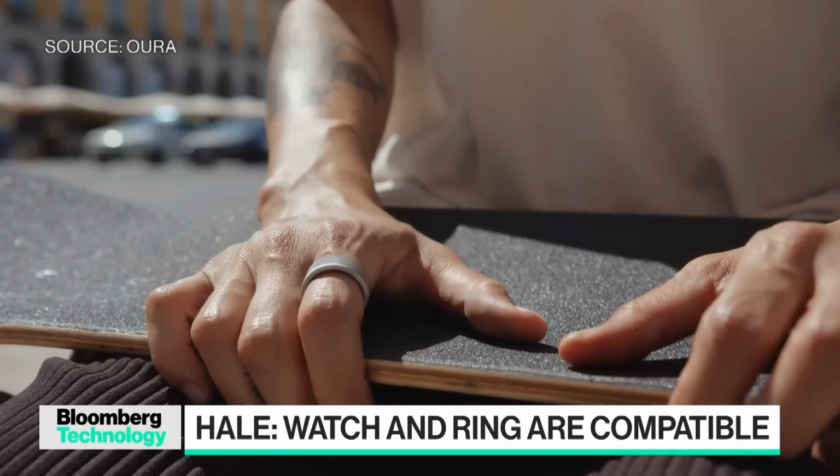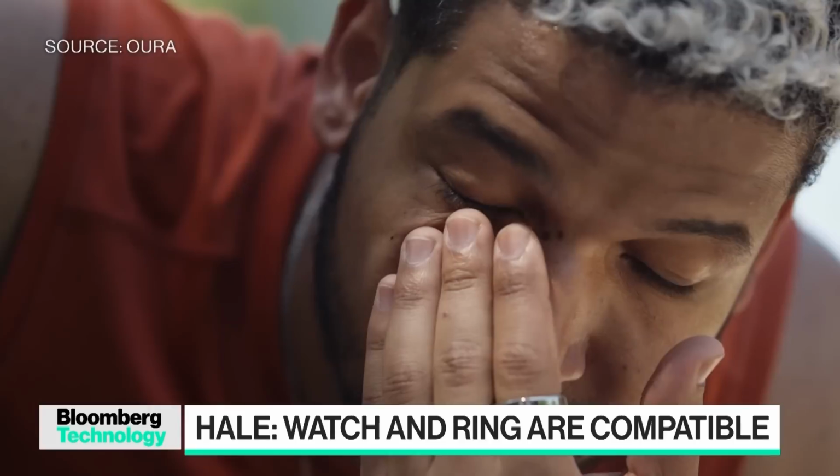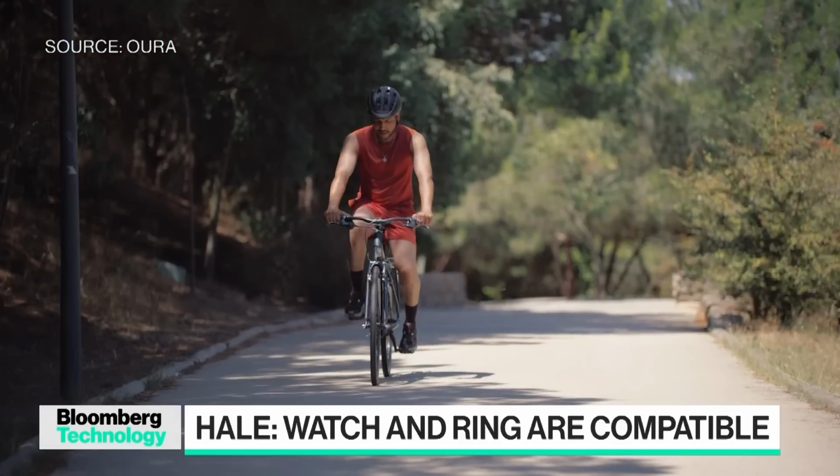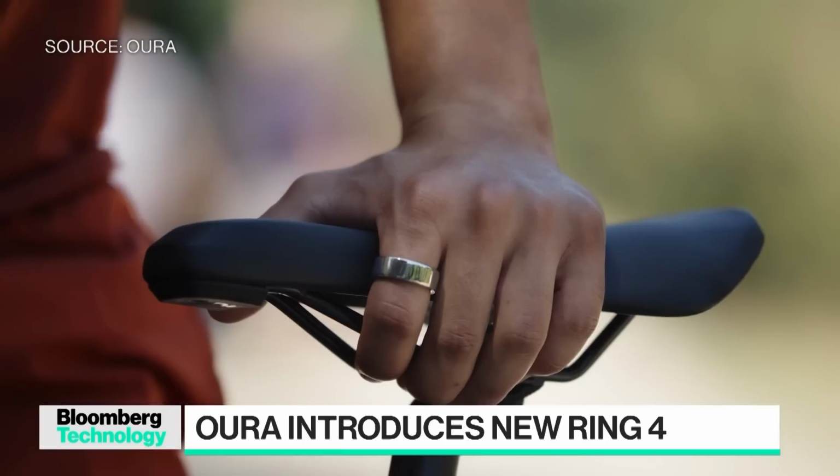So, the way the ring works is it can tell you when you're getting sick. It can tell you when you're doing well. It gives you lots of information and lots of insights, even an AI coach that helps you make behavior changes. And I think there's a lot of headroom just in that category.